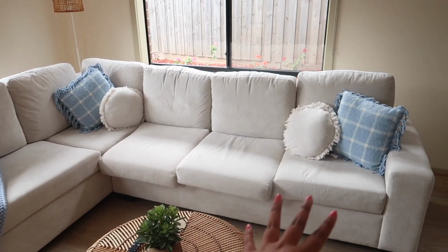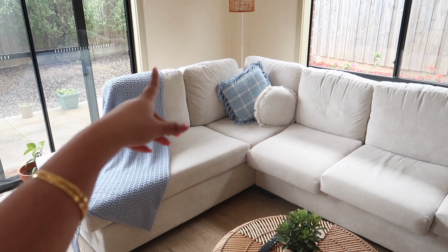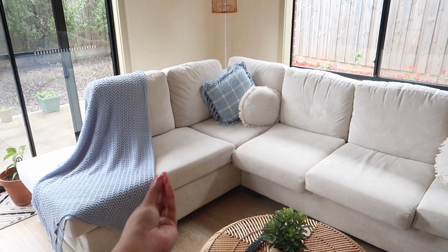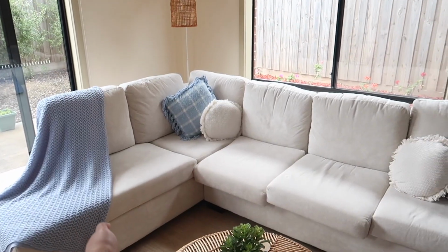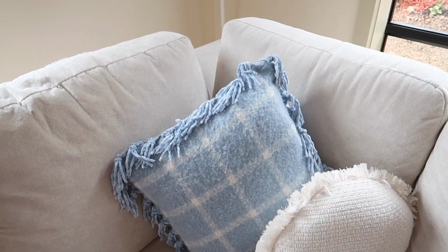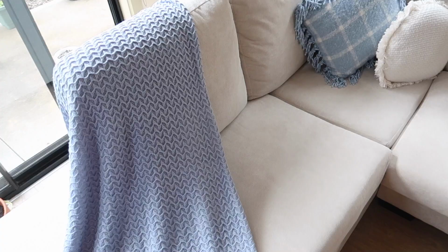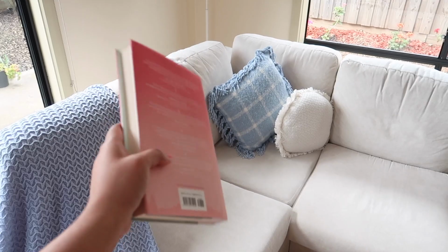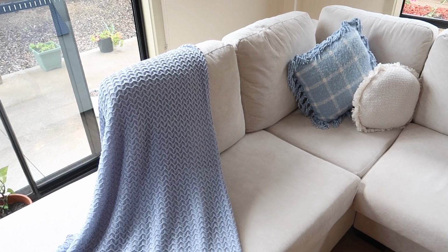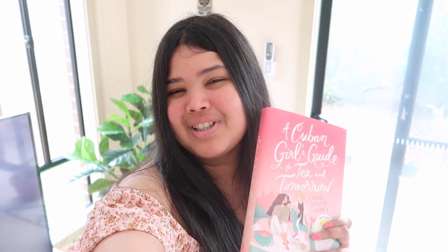Before I start reading, I just wanted to show you guys my couch setup at the moment, because I ended up changing out my throw blanket and my throw pillows to more of a spring vibe, and I really love it. It looks so pretty. I have this blue throw blanket and this blue and white gingham throw pillow, my round pillow, which is iconic. I always have this on my couch. And then the same situation over here. I got the throw blanket and the throw pillows from Coles, and I freaking love them. It is so cute.